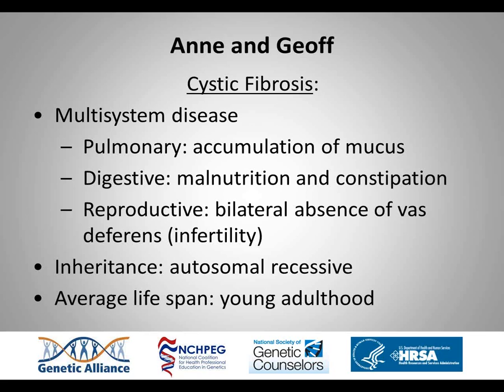So just a little background about cystic fibrosis. Cystic fibrosis is a multi-system disease. It affects pulmonary, digestive, and reproductive systems. Individuals with CF can accumulate mucus in their lungs, making it very difficult to breathe and increasing the frequency of pulmonary infections and complications. The digestive tracts of individuals with CF do not absorb food and nutrients effectively, leading to malnutrition and constipation. There can be reproductive implications for men as well. Males with cystic fibrosis have a condition called absence of the vas deferens, which leads to infertility.